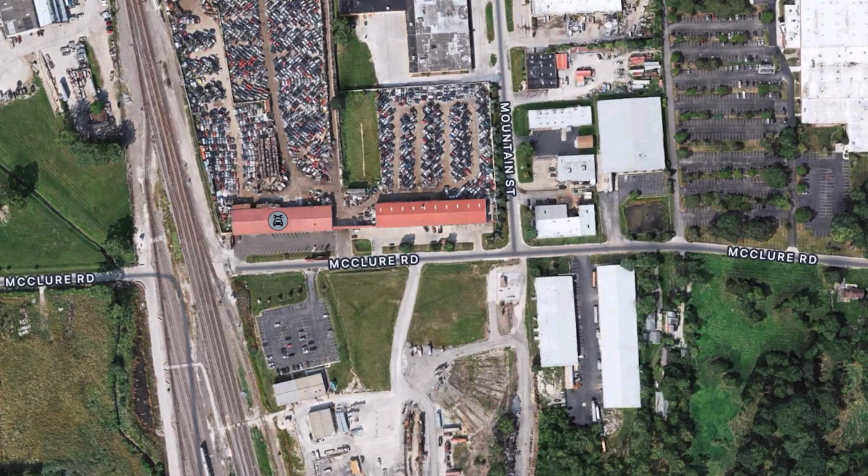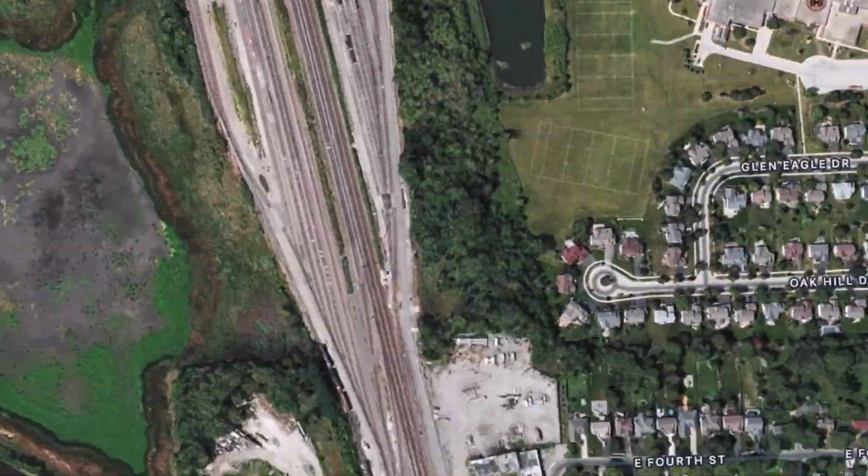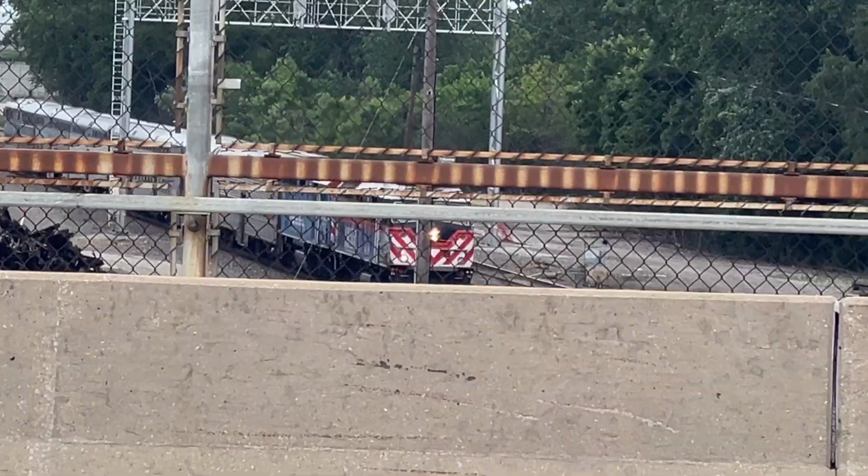We then headed to the overpass at the other end of the yard. We would stay for the rest of the trip. First train was a Metra with a Winnebago leading and a Dash 2 in second.